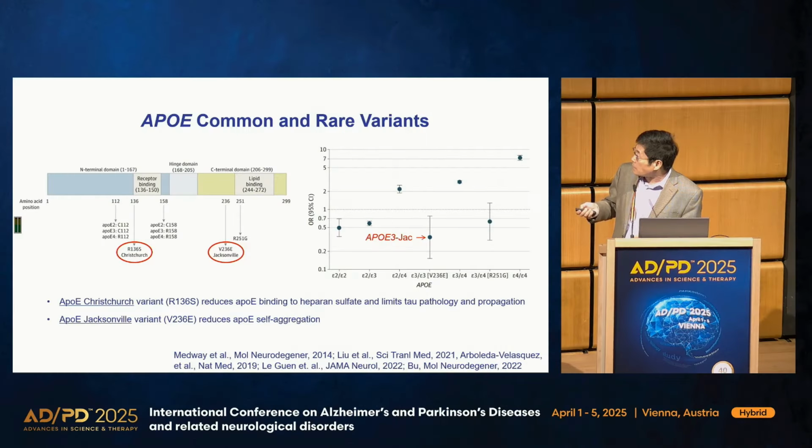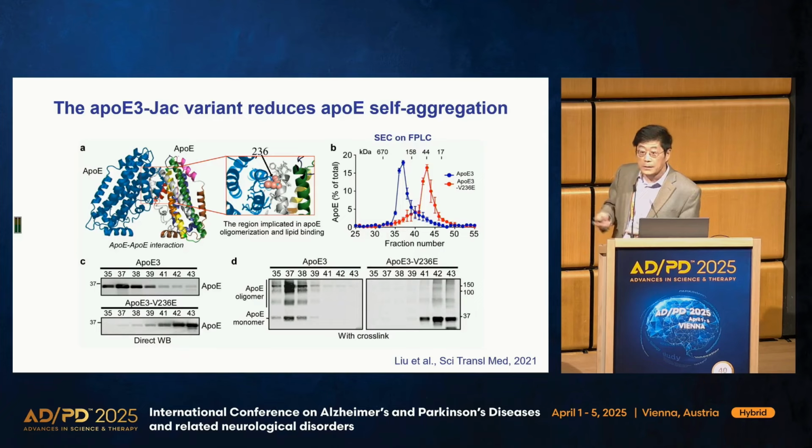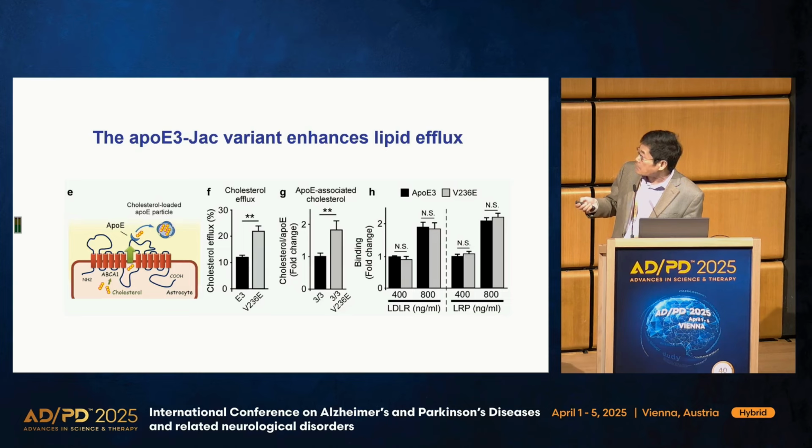We described the ApoE Jacksonville variant. This was discovered when I was at Mayo Clinic, Jacksonville, Florida. And the mechanism we found is reducing ApoE self-aggregation. So normally when you express ApoE in, for example, HEK cells, you get these tetramers. So that's a very stable conformation for ApoE. This is the ApoE3 backbone. But if you have the Jacksonville variant, this becomes monomer. It actually is a better cholesterol acceptor.